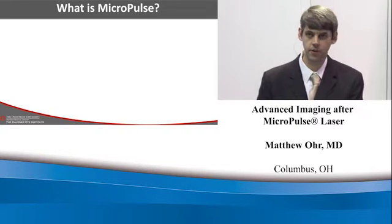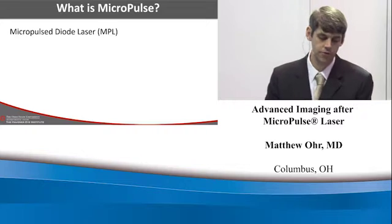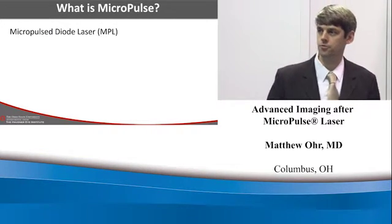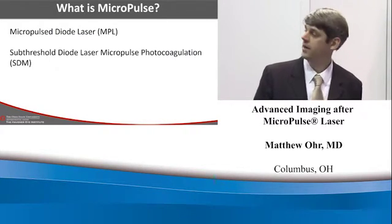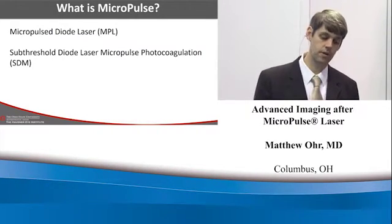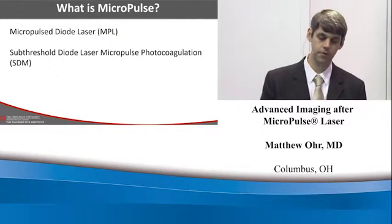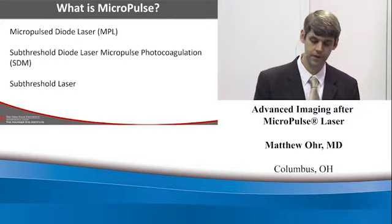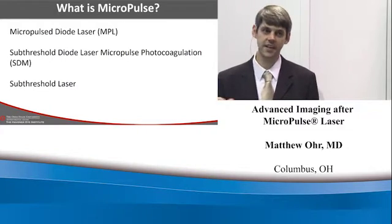So that brings us to the current discussion of what is MicroPulse. And so MicroPulse has a lot of names, and you'll see MicroPulse referenced a lot of different ways. MicroPulse diode laser, MPL, is one way you may see it described. Subthreshold diode laser, MicroPulse photocoagulation, or simply subthreshold laser. And the most important point with all of this is the idea of threshold.